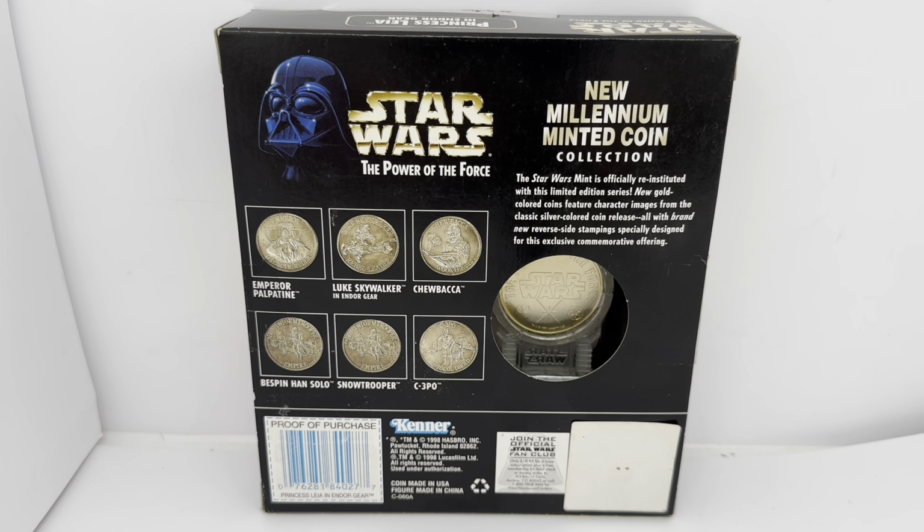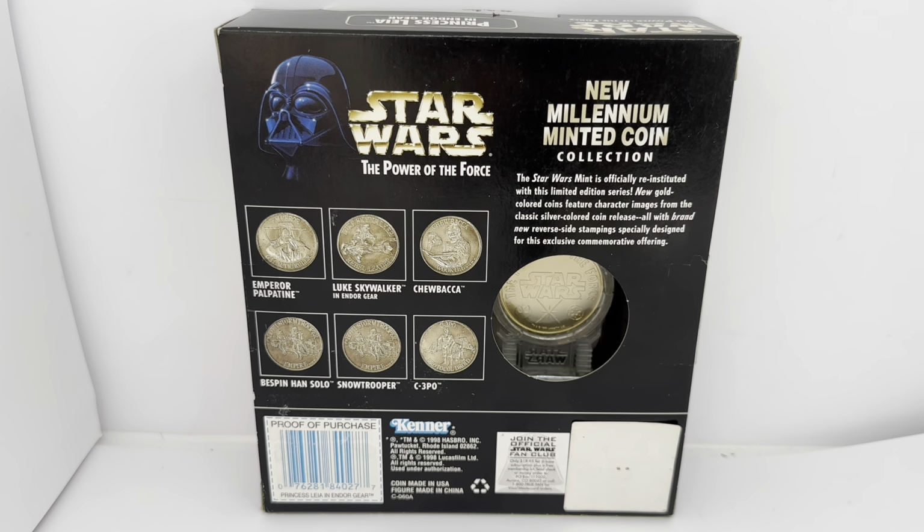The set includes Emperor Palpatine, Luke Skywalker in Endor gear, Chewbacca, Bespin Han Solo, Snow Trooper, and C-3PO, and of course this one, which is Princess Leia. You've got the proof of purchase with a barcode. It says Princess Leia in Endor gear, Kenner logo, and TM and copyright 1998, Hasbro Inc. All rights reserved, and 1998 Lucasfilm Limited, all rights reserved. Coin made in USA, figure made in China, and then it says join the official Star Trek fan club. Okay, so that's the back of the box.